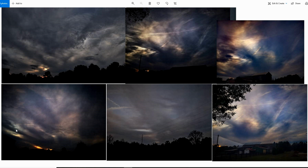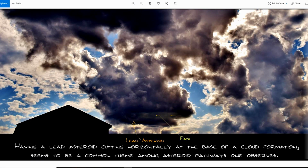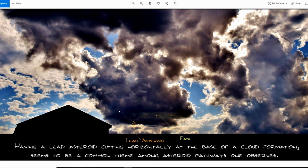There you go again. Same object, different times of the year. Same flight path. I say flight path, same orbital path. Another example how these things basically push through the center of clouds. So all this cloud is billowing up, and this thing is basically pushing through. Perfectly straight path right through it. And I got a bunch of different examples of stuff like that.